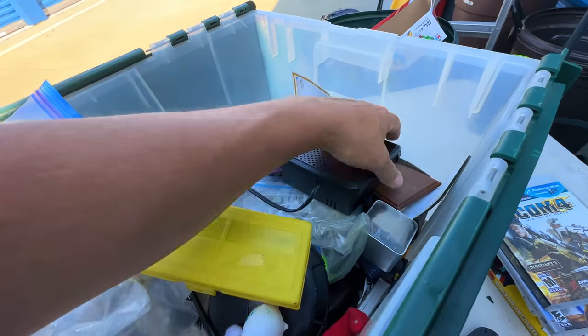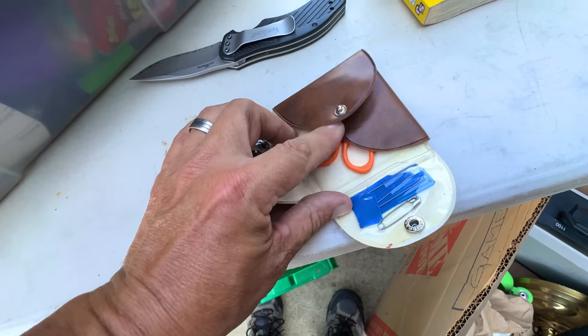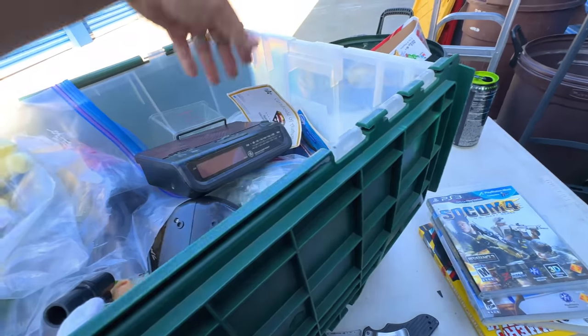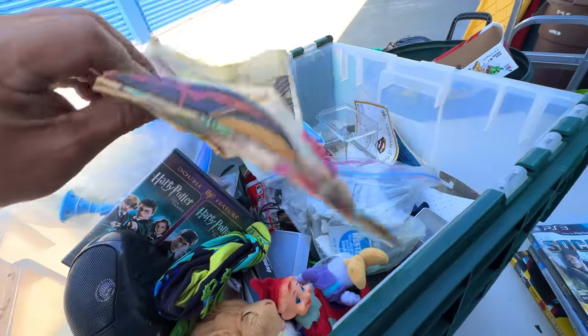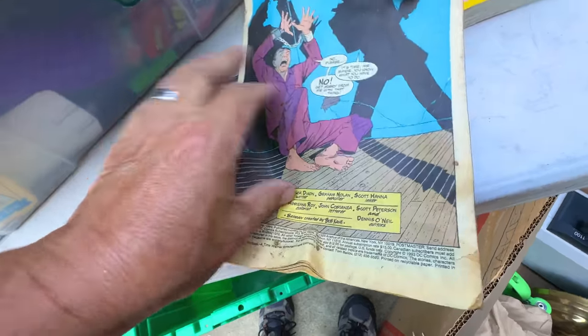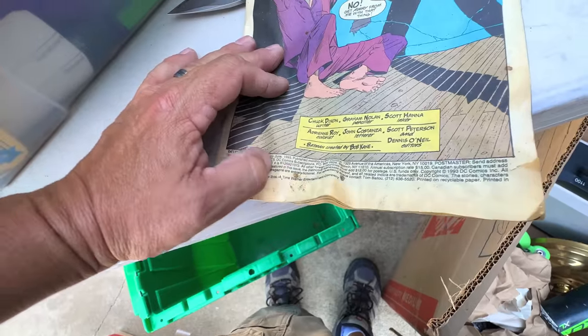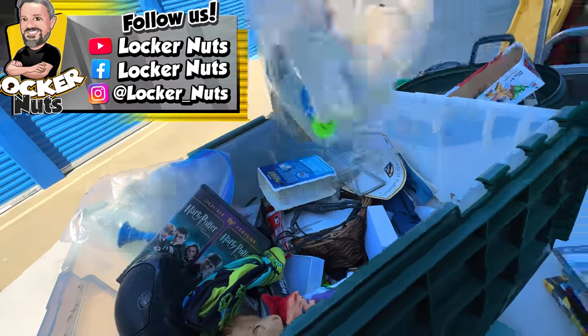Okay. Yes. Windsor Canadian. Okay, a little sewing kit. Razor blades. Rusty. Alarm clock. Look at this, guys. Comic book. There's no cover on it, but still, the fact that there's a comic book in here is interesting. Detective Comics 1993 on that, so probably some Batman going on in there. Little soldering kit here.